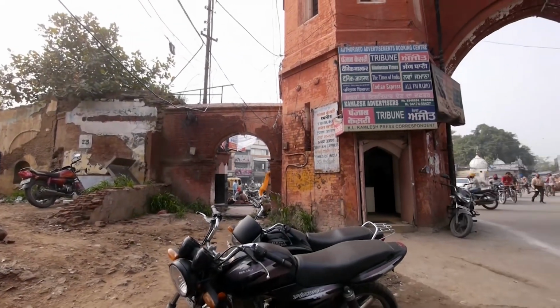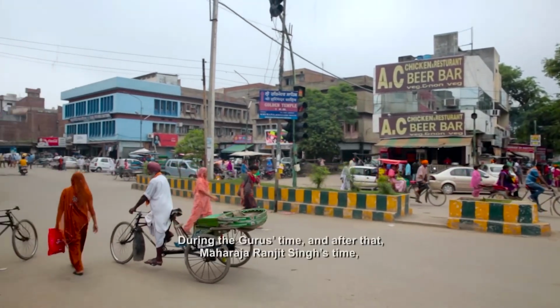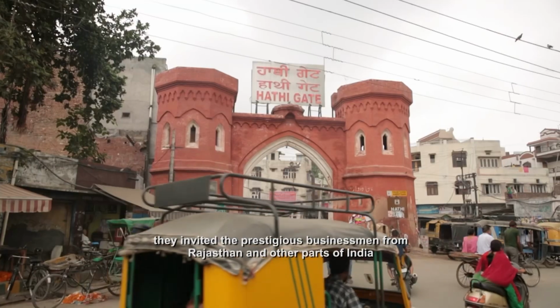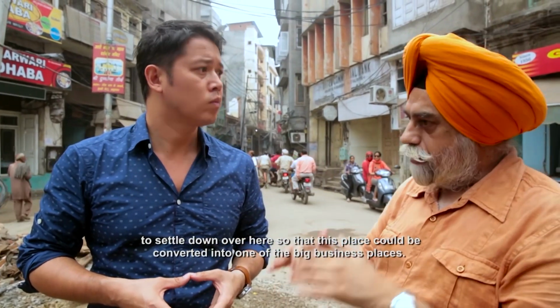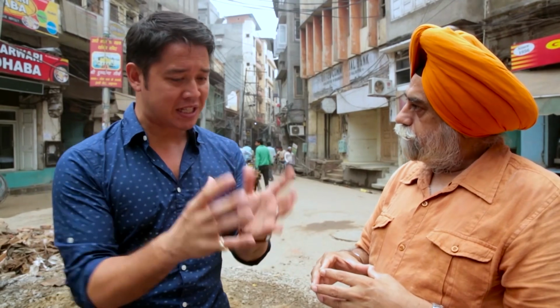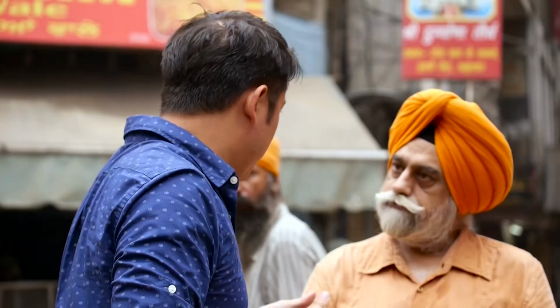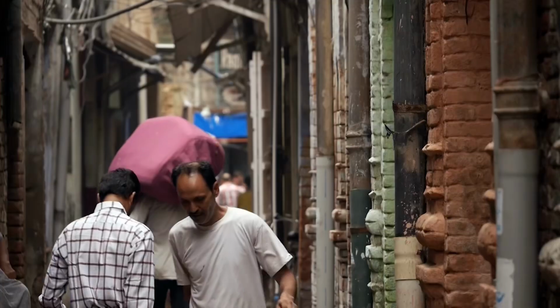How did this come about? I mean, was Amritsar always an opulent trading environment, or were people invited here? During the Guru's time and afterwards Maharaja Ranjit Singh, they invited the prestigious businessmen from Rajasthan and other parts of India to settle down over here so that this place can be converted into one of the big business places. So the success story of Amritsar isn't just about the Golden Temple as being the centre of the Sikh faith. It's also about the openness of Maharaja Ranjit Singh and some of the gurus to invite India into Amritsar to make it an important trade and commerce hub.